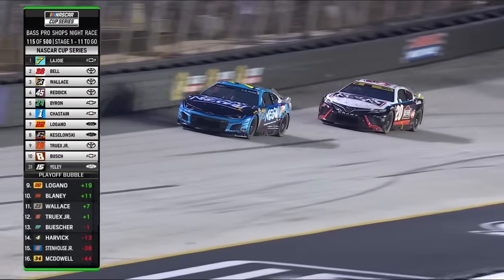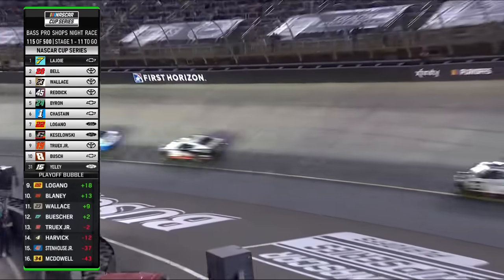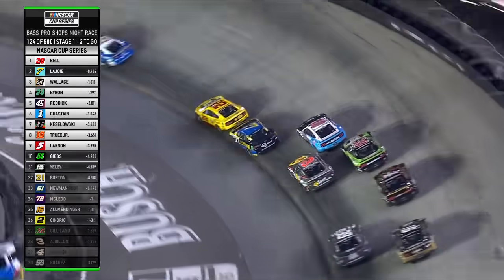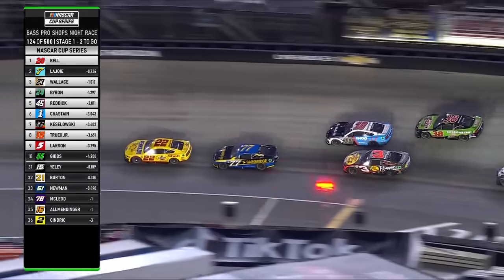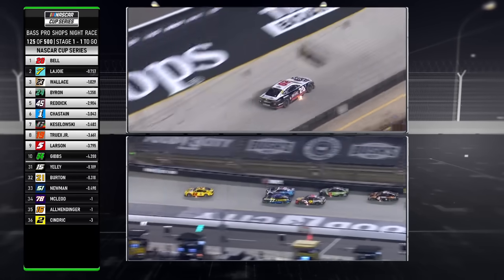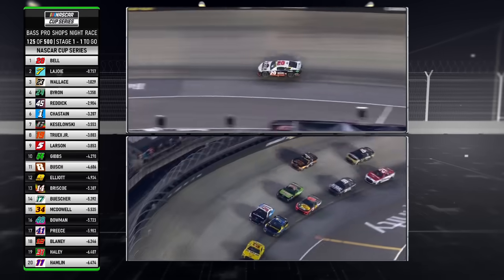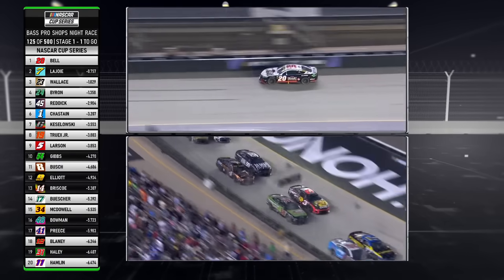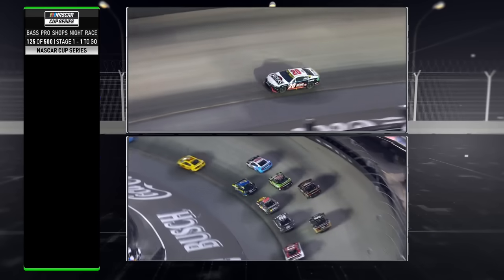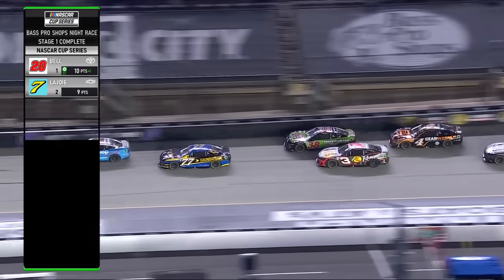Busch and Blaney, the 17 and the 12, there, a little contact through the turn. Let's see if Bell can get by that 7. Bell starting to pull away from LaJoie for the stage win as he comes by this time one more time around for Bell and stage 1. Harvick, you see him running up higher. Bell's going to work his way around 3 and 4 and grab his 3rd stage win of the year and his 2nd here at Bristol.